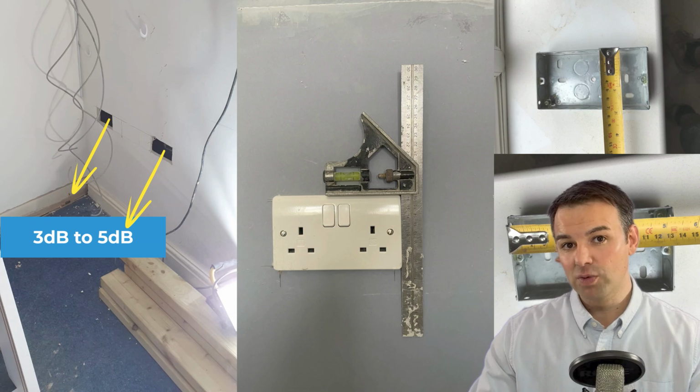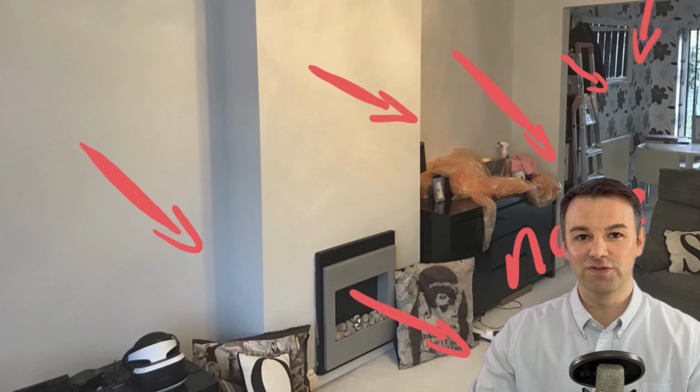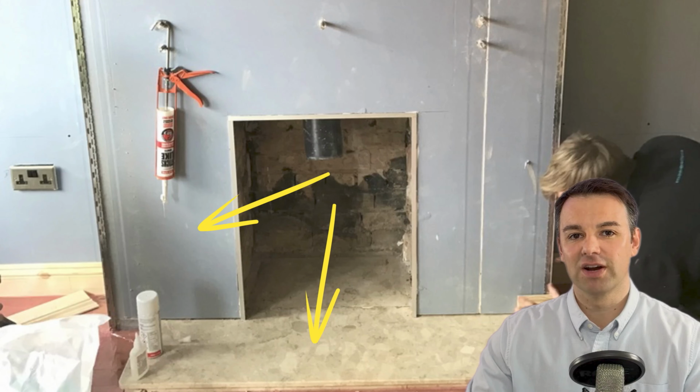So if a double socket, the size of a double socket, will let in 3 to 5 decibels of noise, how much noise do you think your fire back would let in? How much noise, that great big hole on the party wall, how much noise is going to come through there?